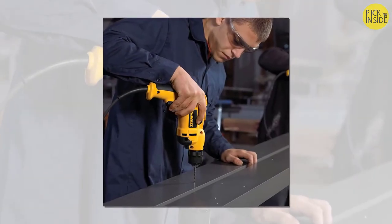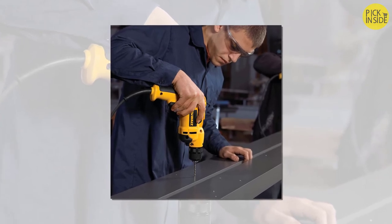It weighs just over 4 pounds and has a comfort grip handle. There's no side handle, but the drill is lightweight enough that you don't need one.